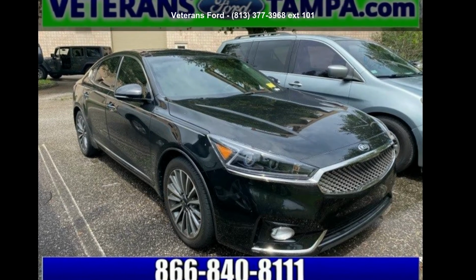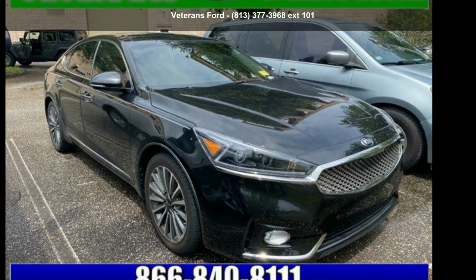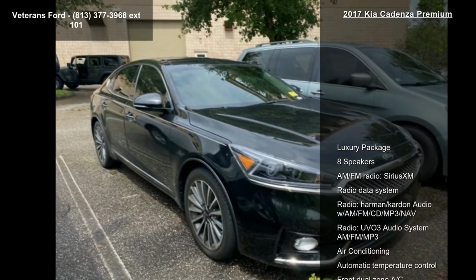Presenting the Kia 2017 Cadenza Premium. This may be the set of wheels you've been looking for.